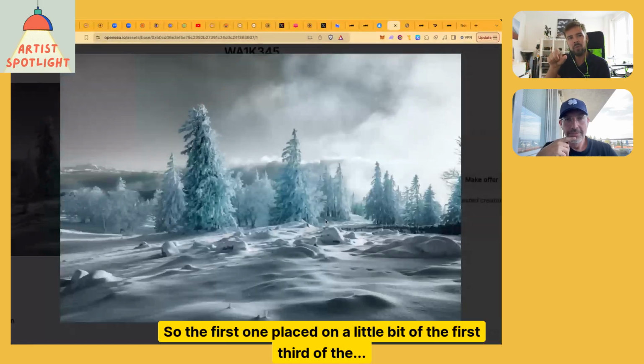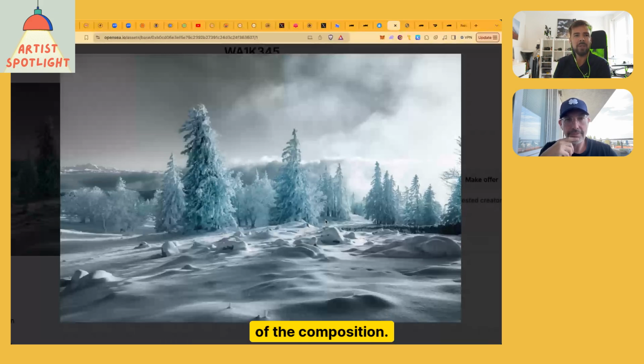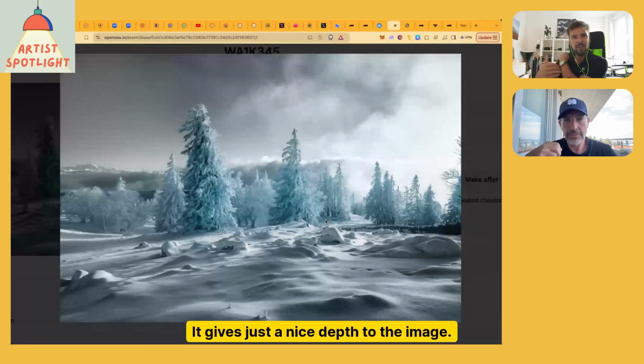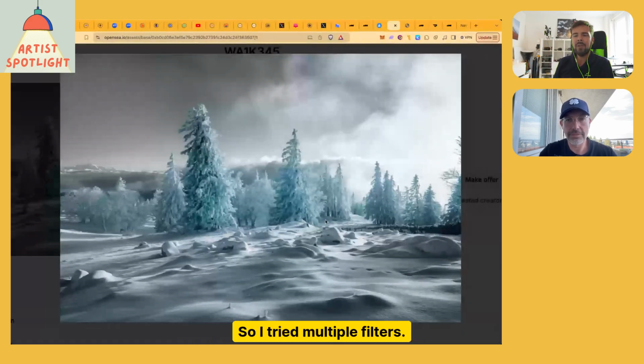So the first one is placed a little bit on the first third of the composition. I thought it was a very interesting composition with the fog and the clouds just moving across. It gives a nice depth to the image. So I tried multiple filters.